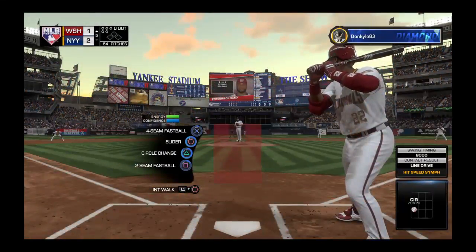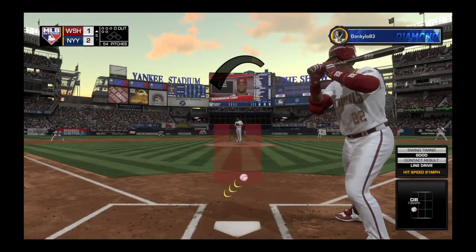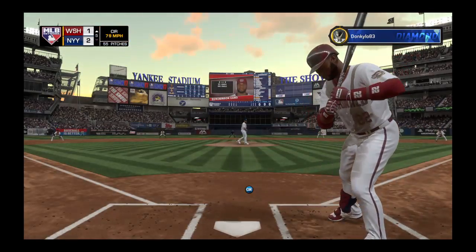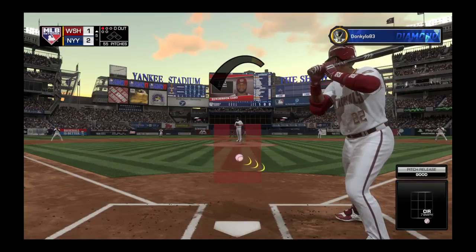Here comes the second baseman, Robinson Cano. He's in to get things going here in inning number 5. Robinson Cano. First pitch of the inning is taken downstairs for a ball. It's 1-0.